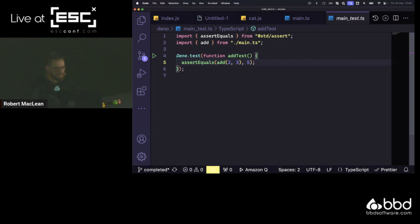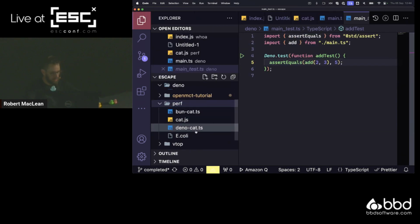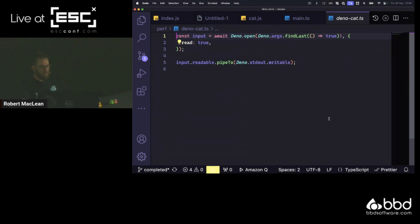It's not massively different. So let's go see how well it does with our cat example. There's Deno's version of this, as tight and small as possible. There are no imports because Deno ships with a lot of built-in things. You can see you've got Deno open a file. I can await on that, top-level awaits, all supported, put that into input, and then I output that to Deno standard out writable.